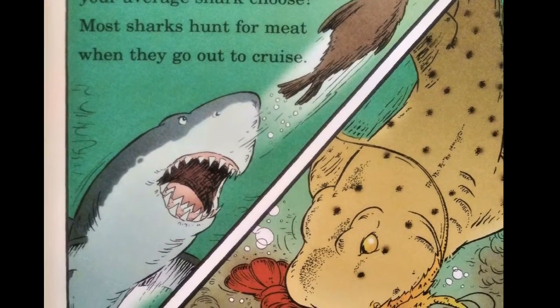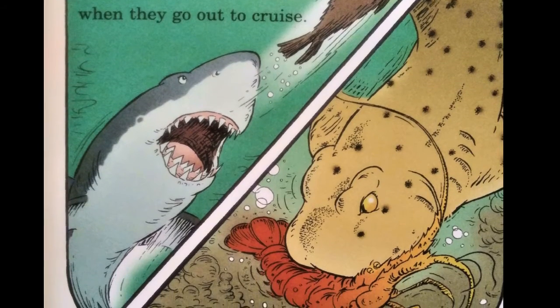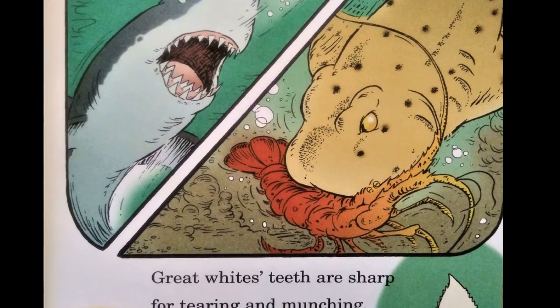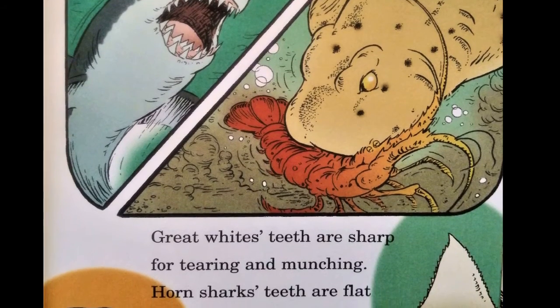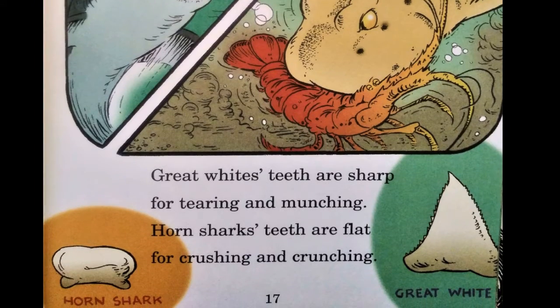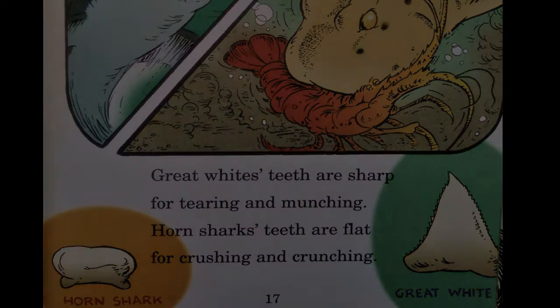What type of food will your average shark choose? Most sharks hunt for meat when they're out for a cruise. Great white's teeth are sharp for tearing and munching. Horn shark's teeth are flat for crushing and crunching.